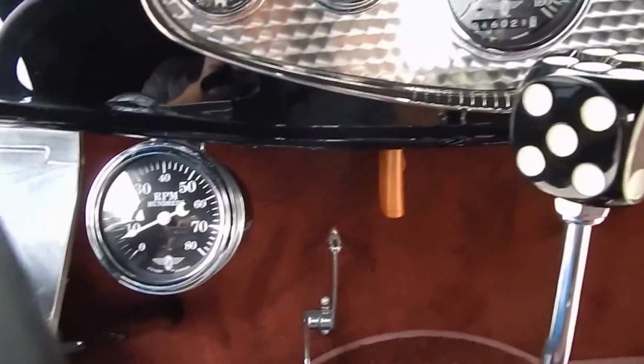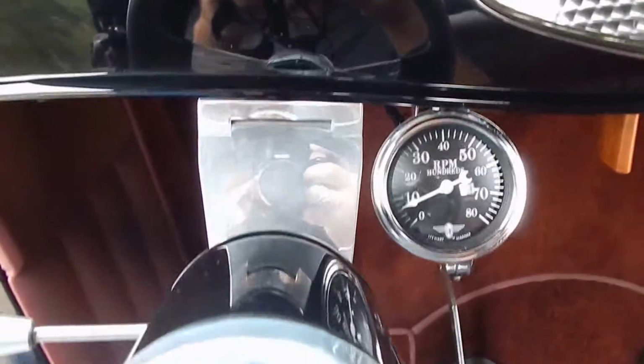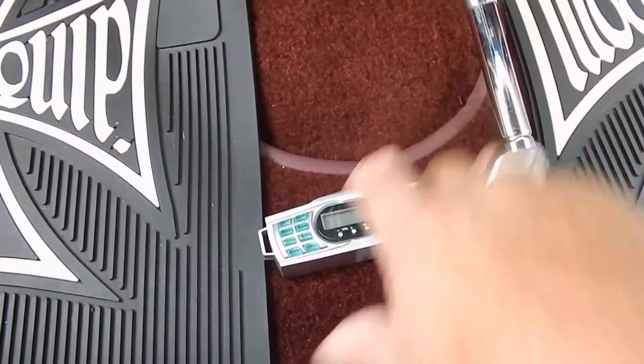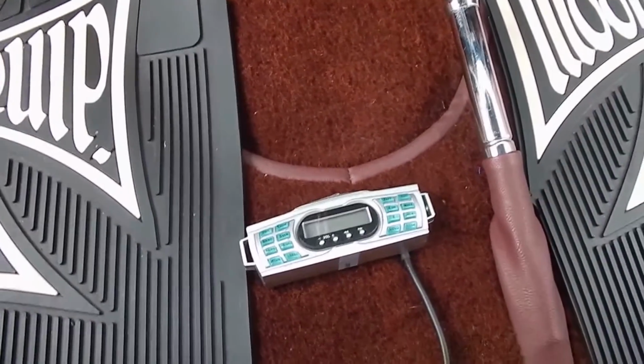Stewart Warner gauges, Stewart Warner tach, billet column drop. Does have an emergency brake. Here's the secret audio controls. A lot of the stuff is underneath the seat here. You can lift up the seat bottom. We're not going to do that for you.